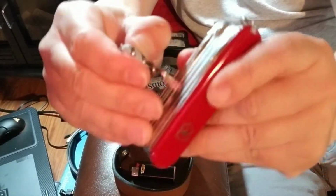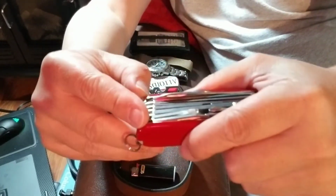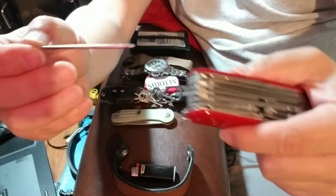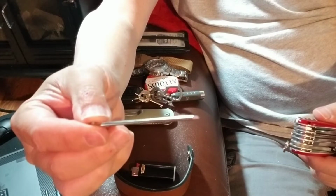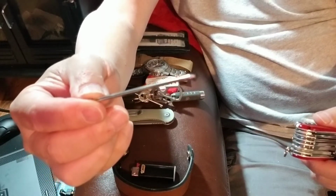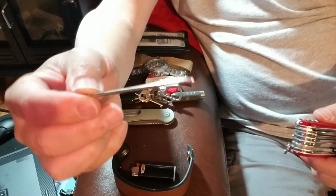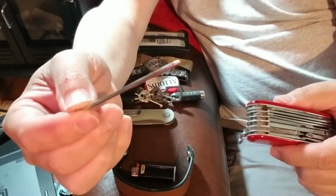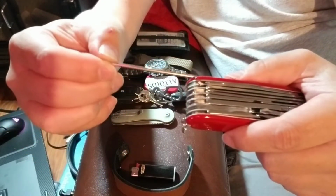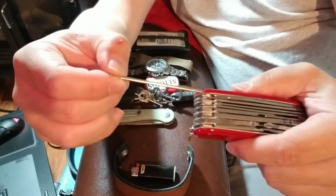Okay, I have used the wine opener in the last 30 days to open one wine bottle. Surprisingly, one of the most used functions was the pen. At the last festival I was at, somebody asked me if I had a pen. I lent it to them. They filled out some raffle tickets with it. And I have used this to take a couple of notes here and there, and signed a signature in the last 30 days.